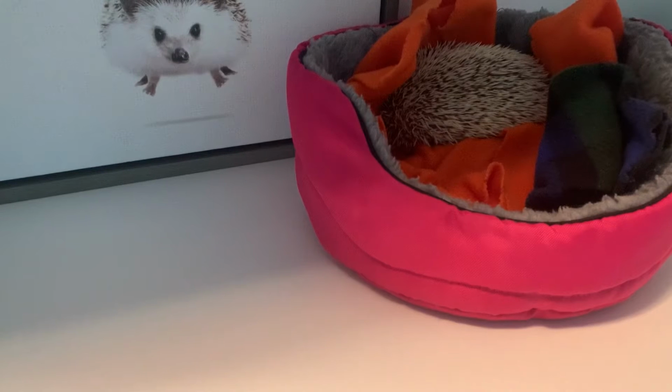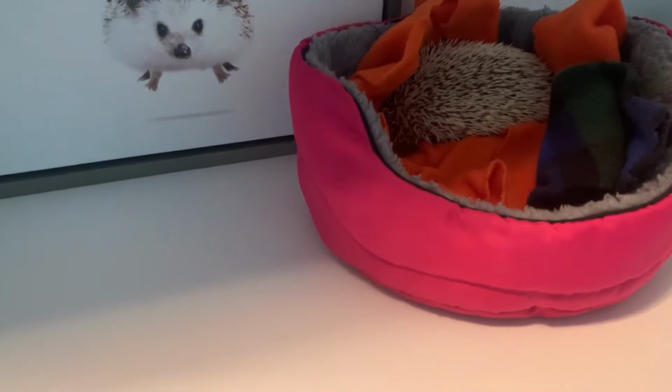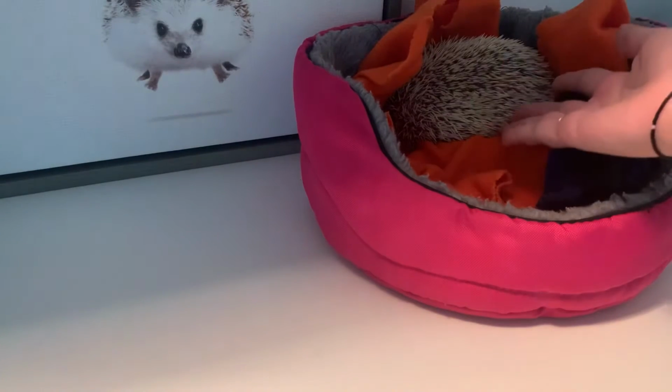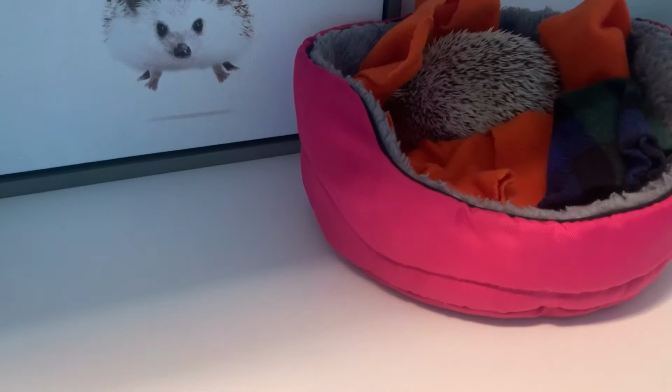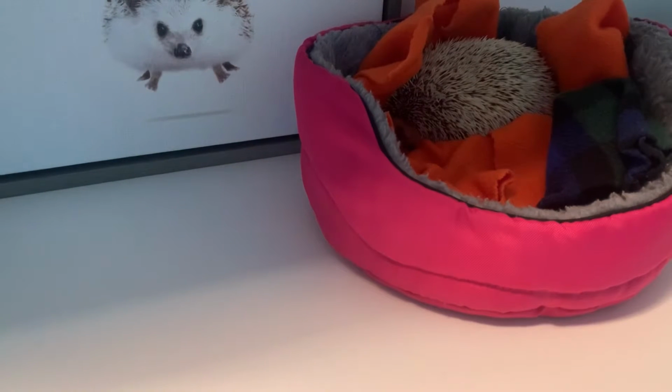Hey guys, so today I'm going to be talking about toys for your hedgehogs. This is simultaneously one of the least important but also essential parts of your hedgehog care. So Dean is hanging out right here, but don't expect much from him. It's super hot and he's upset. So I'm going to be discussing what toys Dean likes, what I recommend, and unsafe toys for your hedgehog.